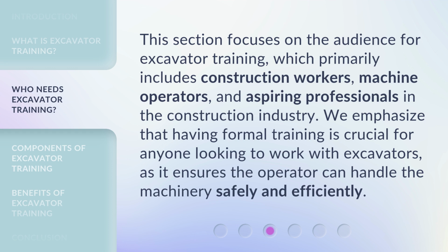This section focuses on the audience for excavator training, which primarily includes construction workers, machine operators, and aspiring professionals in the construction industry. We emphasize that having formal training is crucial for anyone looking to work with excavators, as it ensures the operator can handle the machinery safely and efficiently.